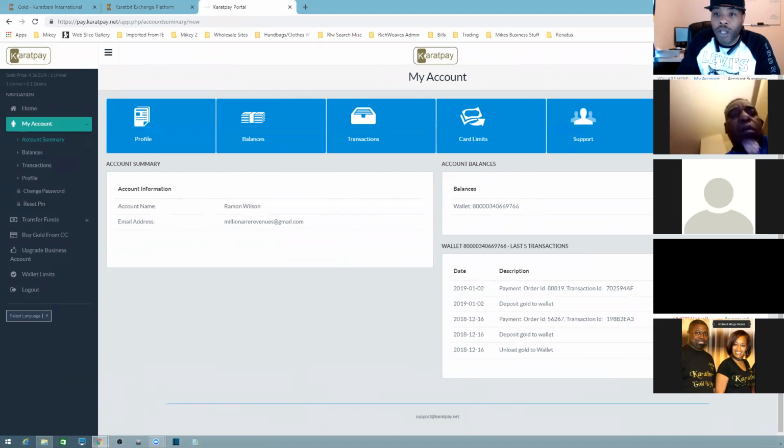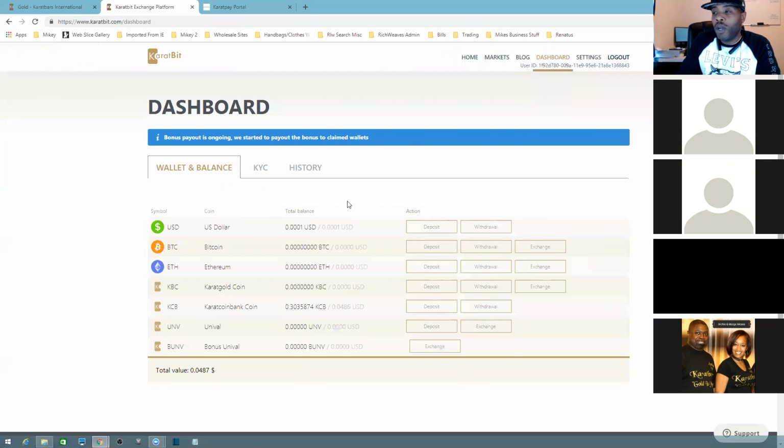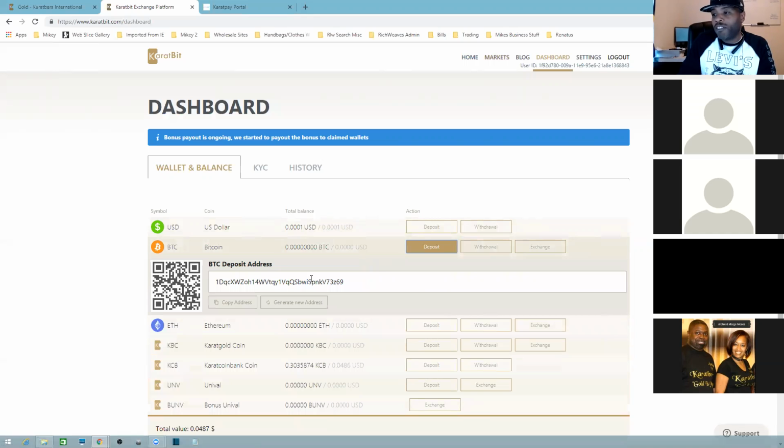You're welcome. All right. So now let's get to what we came here to do. So with the exchange, what everyone has to understand, there are different components to the exchange. You have your actual wallet, where each coin has its own specific wallet. What I mean by that is your Bitcoin, if you hit deposit, it will bring up your actual wallet address. So if you're sending Bitcoin from Coinbase or Cash App or any other wallet outside of Karatbit, this is where you would send it. You would send it to this address. This is where you send your Bitcoin to.